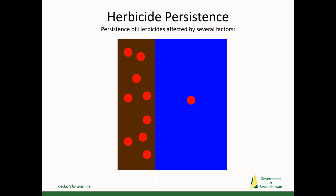For things like glyphosate that are strongly bound to soil, this is kind of what you see. You've got most of your molecules that are bound strongly to the soil and the occasional one that's floating around out in the soil water, but not at a high enough level that it impacts plants growing in that soil.